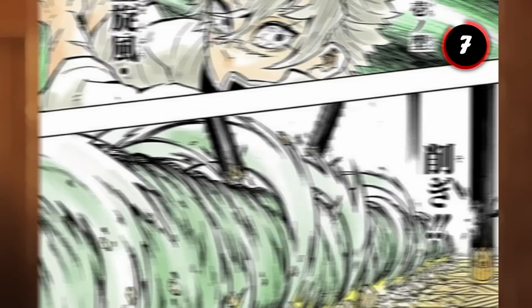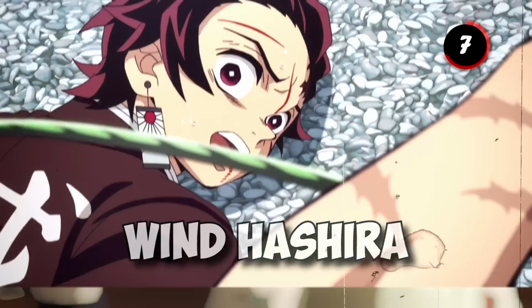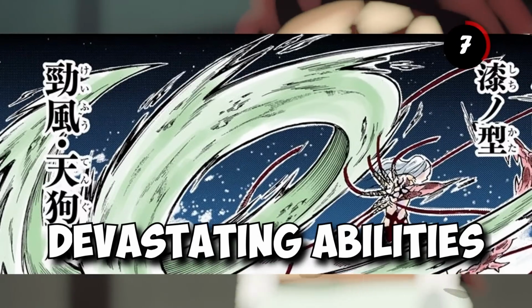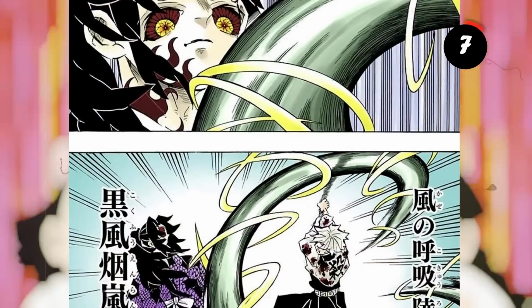Wind breathing. Now we discuss the wind breathing. Sanemi Shinazugawa is the current Wind Hashira, another direct descendant of sun breathing. There are 9 versions that vary from the most basic dash and slash to one of the most devastating abilities, Gale's Sudden Gusts. Wind breathing simulates storms and other whirlwinds for largely offensive approaches.